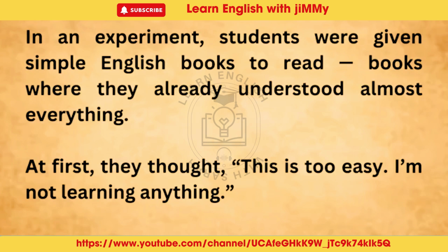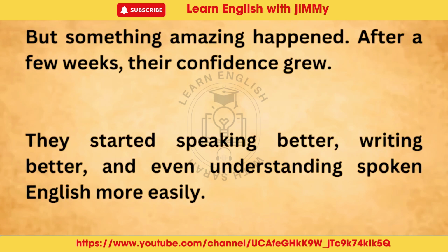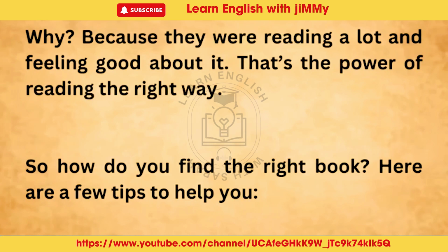In an experiment, students were given simple English books to read, books where they already understood almost everything. At first, they thought, "This is too easy. I'm not learning anything." But something amazing happened. After a few weeks, their confidence grew. They started speaking better, writing better, and even understanding spoken English more easily. Why? Because they were reading a lot and feeling good about it. That's the power of reading the right way.